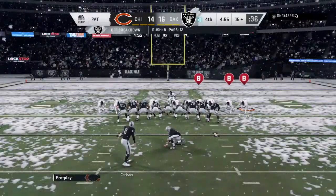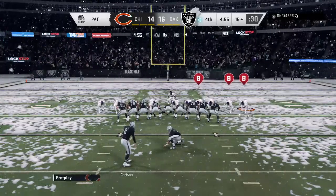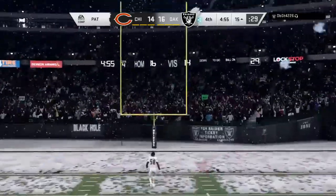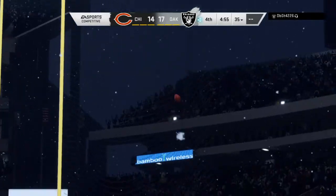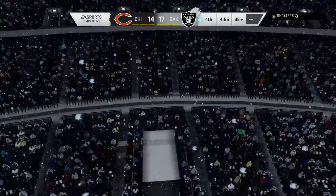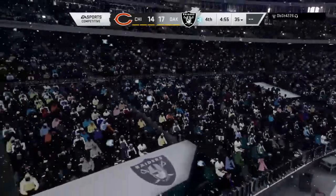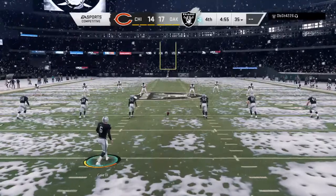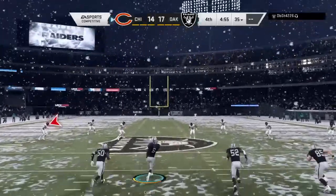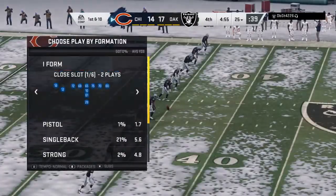Now an important extra point here to stretch this lead to a field goal. He's got it, and this is indeed up to a 3-point lead. Out is the kickoff unit as they run up and send this one away. And that'll carry over the back line of the end zone for a touchback.